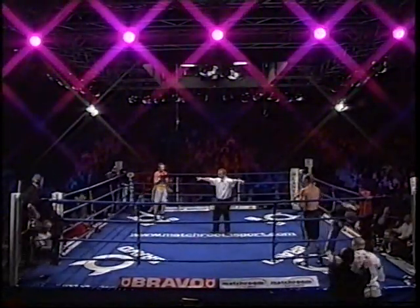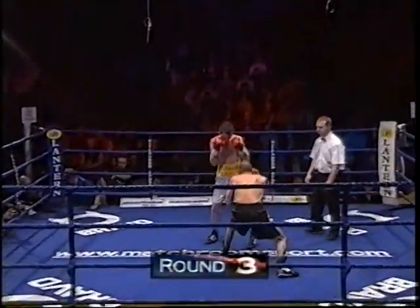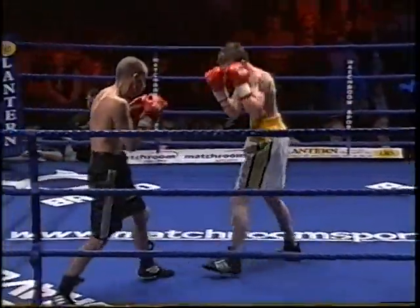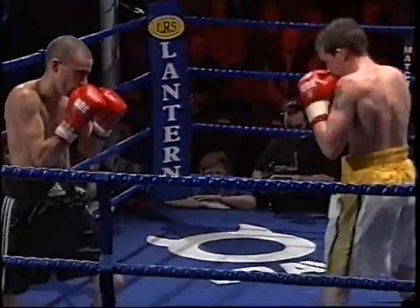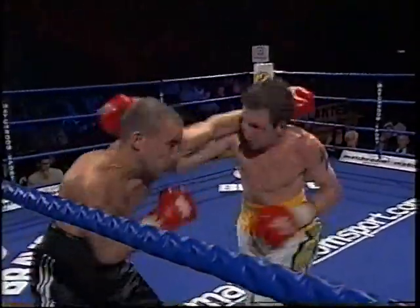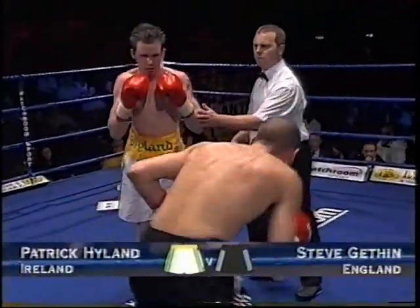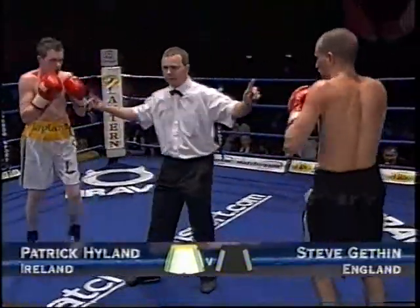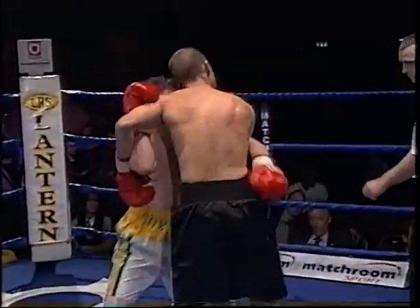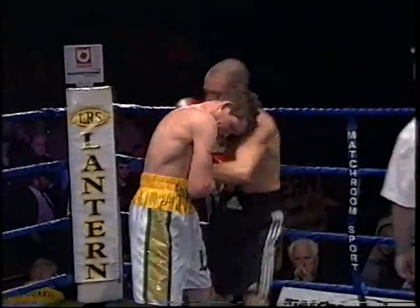Seconds up. Round three. The third round then. Remember, this is a scheduled four round contest of featherweight Pat Hyland from Dublin in the white, Steve Gethin from Walsall in the black. Seamus Dunn, the third man in the ring. Right! Both set back, both let go. Push it now. Hyland's fight so far. Got to guard against complacency, guard against carelessness. Gethin will hurt you if he catches you.